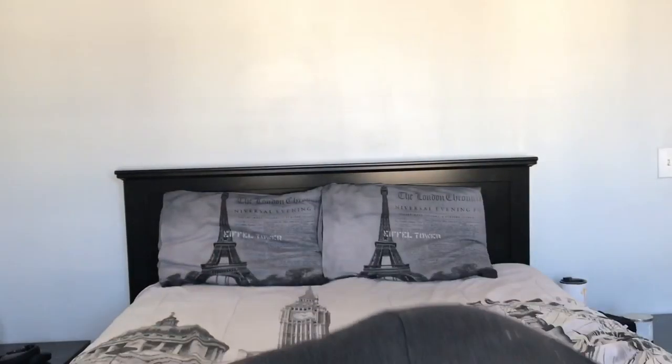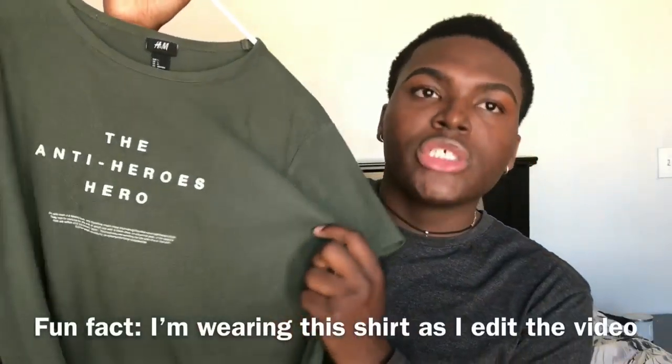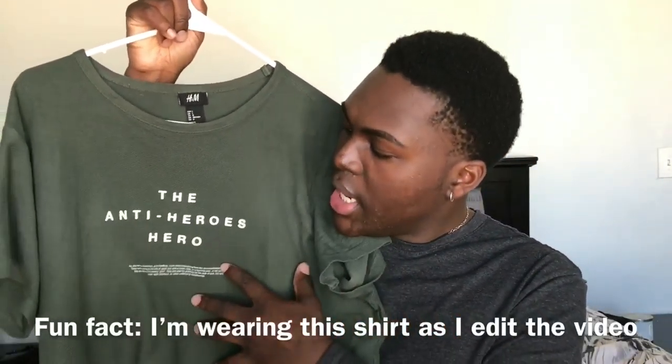This next shirt is the one and only thing, aside from my Chelsea boots, that I've gotten from H&M. And it's actually probably one of my favorite shirts, honestly. It's a khaki green knitted shirt that says the anti-hero's hero, and below it has the definition of the anti-hero. I mean, it's cool, but I like this shirt a lot. It came from H&M, so I like it. It's really cool.